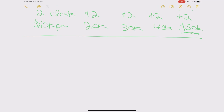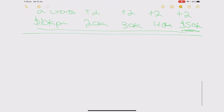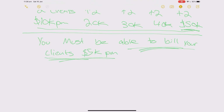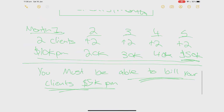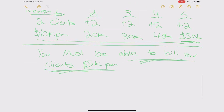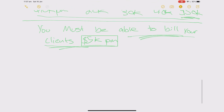So as I say, what's the common denominator, right? For these numbers above, what's the common denominator that has to be in place? That's the common denominator, right? You must be able to bill your clients 5,000 a month because you may have the same amount of clients. In this case, we've got 10 clients. You may have those same 10 clients, but if you're only billing them 1,000 a month, then you're only going to be at 10 grand a month, right? So you must be able to bill them a bare minimum of 5,000 a month right there, right?